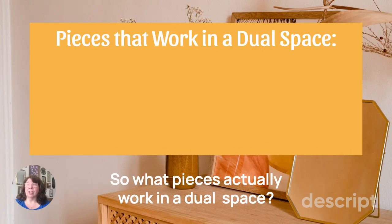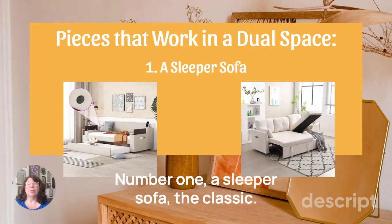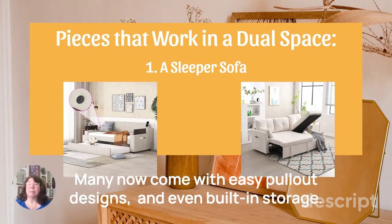So what pieces actually work in a dual space? Here are a few of my go-tos. Number 1, a sleeper sofa. The classic, great for sitting, napping, and hosting an overnight guest. Today's sleeper sofas have come a long way. Many now come with easy pull-out designs and even built-in storage.